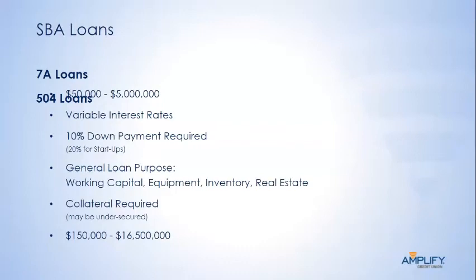Then 504 loans, which are just two good types of loans. The 504 can only finance real estate and equipment. The 7A can finance real estate, equipment, inventory, and working capital as defined by the SBA, which could be longer-term expenses. The 504 requires a minimum 10% down payment. But if it's a startup, they have to put in another 5%, and if it's a special purpose facility, there's another 5%.